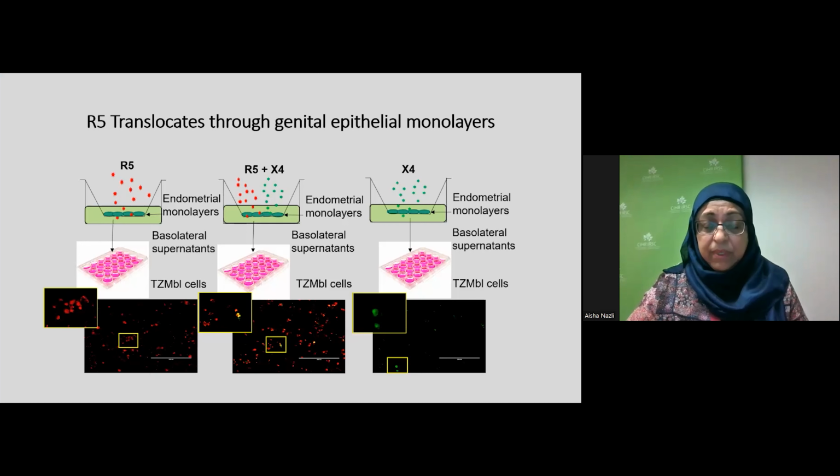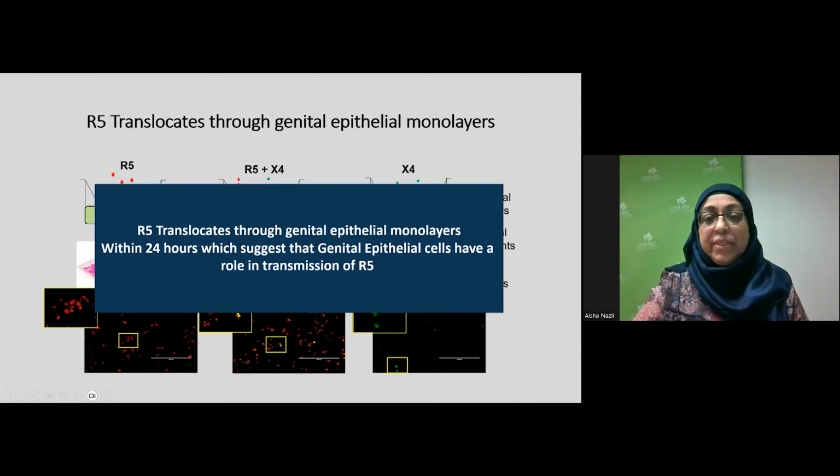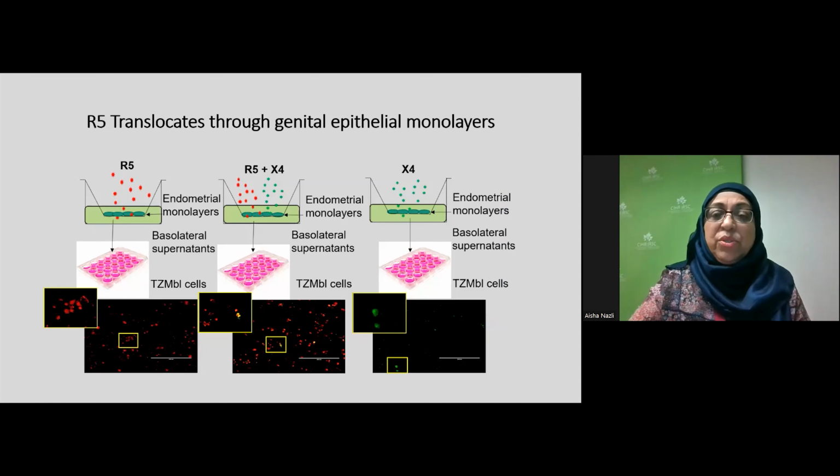Using this ex vivo model of primary genital epithelial cells, we try to recapitulate the clinical scenarios where R5 can transmit the infection. We added fluorescently tagged virus to these confluent monolayers. R5 was tagged with DS red and X4 was tagged with GFP. When these viruses were added on the apical side, we collected the basolateral supernatant and added it to the indicator cell lines. In the images below, you can see the fluorescently infected cells, and mostly we notice that R5 is translocating through the genital epithelial monolayer.